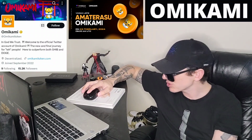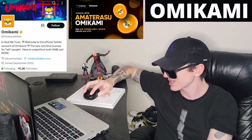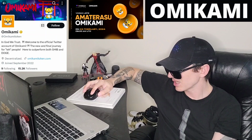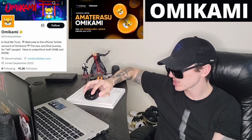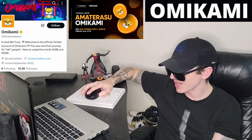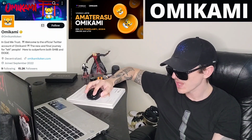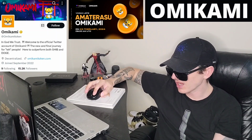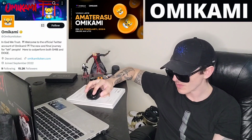Now, it says 0% tax, so you probably will not have to change slippage. It says locked liquidity on Uniswap as well. And you can check out the live chart on DEX Tools here as well too. And it says no tax, so you won't have to set slippage. And verified contract, it says no honeypot.